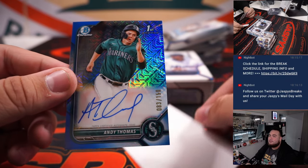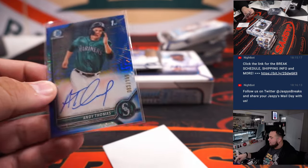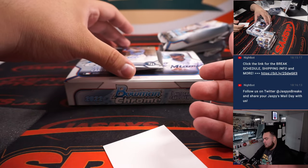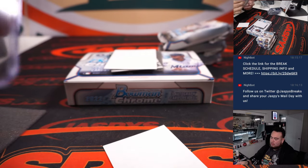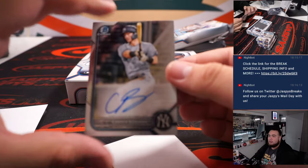Andy Thomas blue for the Mariners. Mariners getting back-to-back hits in the last three boxes. That's time to one. This time to 150. Willie Vasquez. And Cooper Bowman.